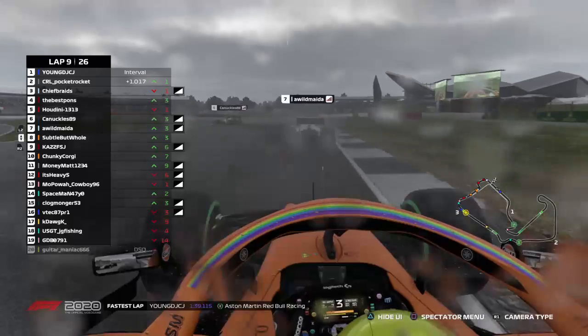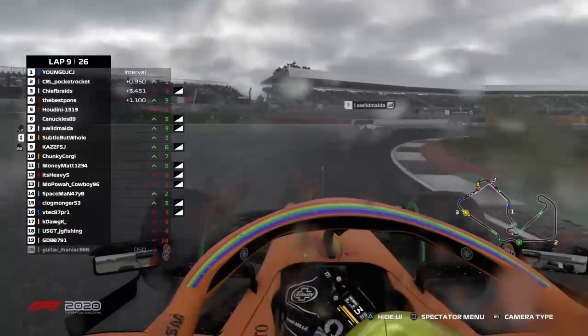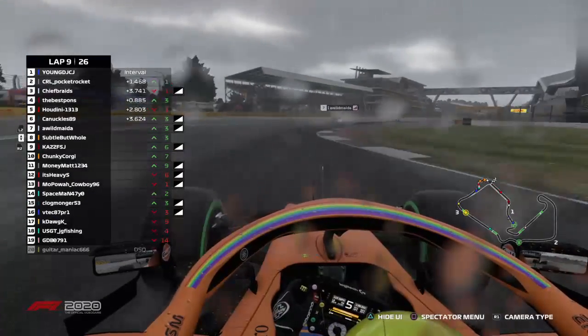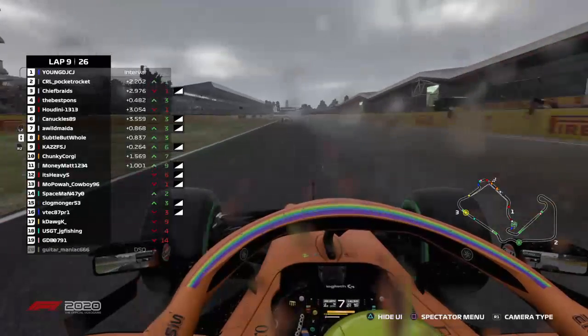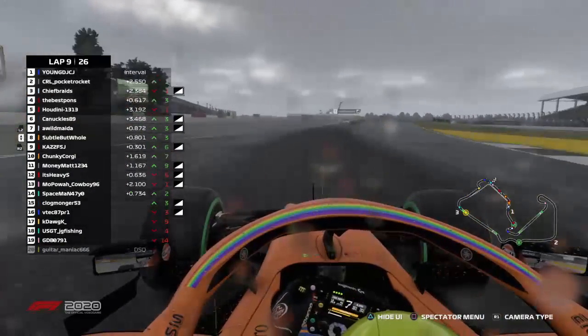Here we go. Young DJ CJ sets a fastest lap, responding very quickly to the fastest lap that was set by Pocket Rocket not too long ago here in this Grand Prix. We are starting lap 9 out of 26. It is still 19 runners here on the grid.